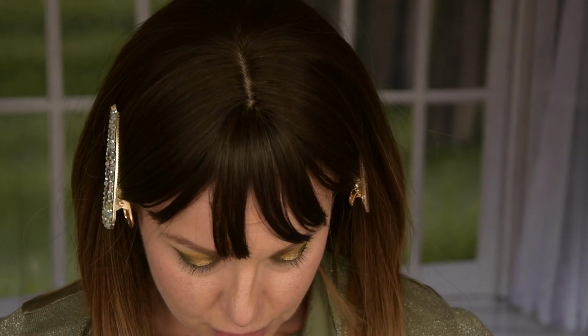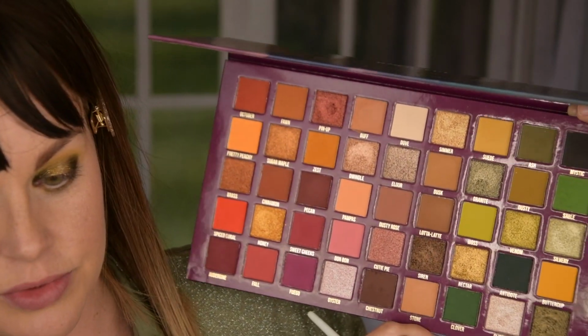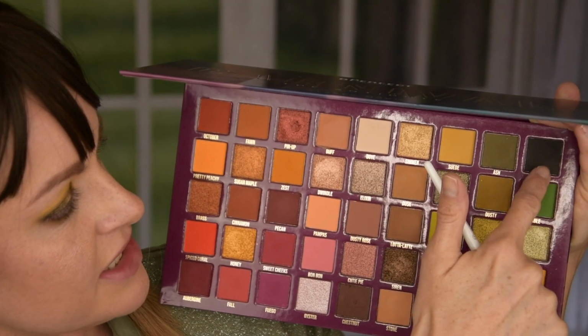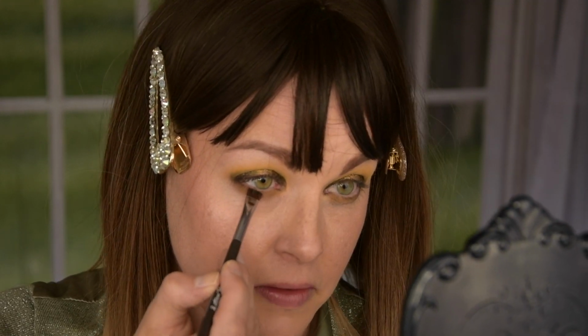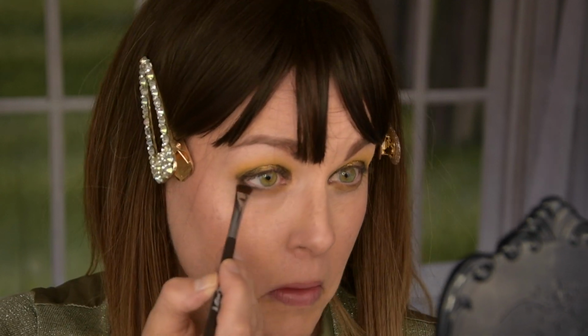I'm gonna take the same brush now. Maybe we should just go with the tones we had. Maybe that's boring, but yeah, I'm gonna take this Ash and then this Mystic. I don't know what I'm doing, but I'm just gonna deepen this up a little bit. I'm just taking this Mystic very close to my lower lash line. I think that is what I'm going for here.